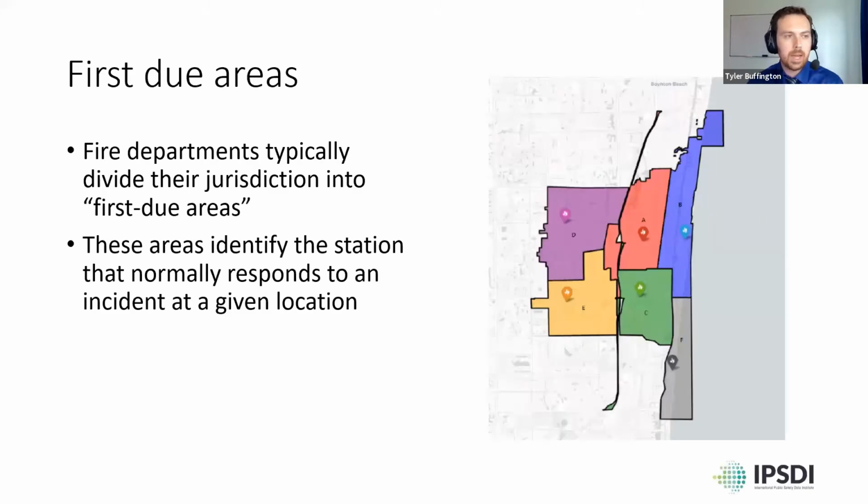A little bit of background. A lot of this analysis depends heavily on the concept of first due areas, so I'm going to talk a little bit about them. A fire department will typically divide up their jurisdictional boundary into a set of regions known as first due areas. And these areas identify the station that normally responds to an incident at a given location.